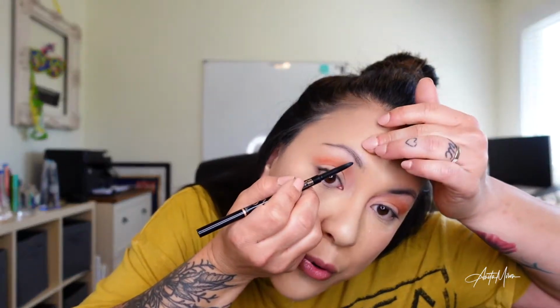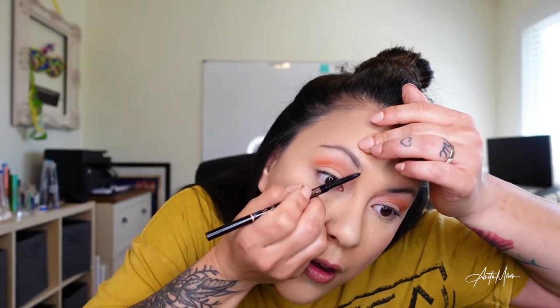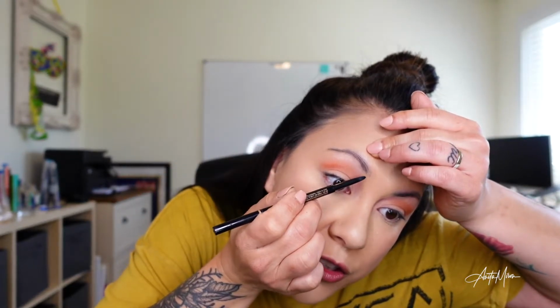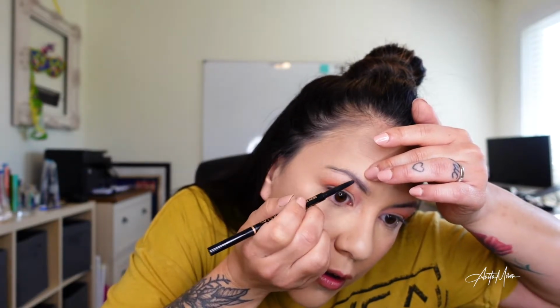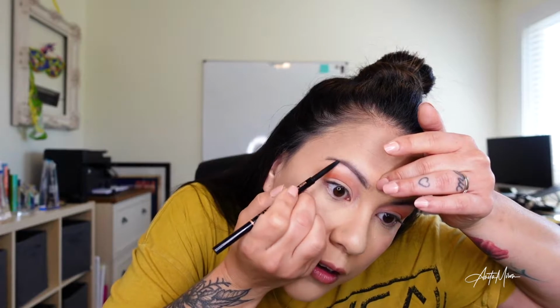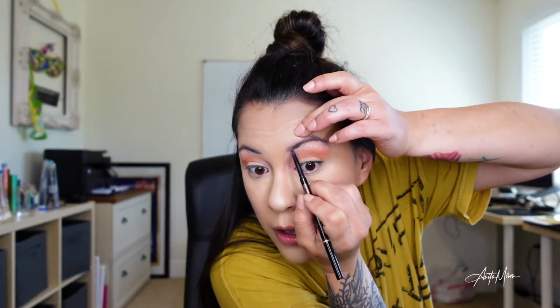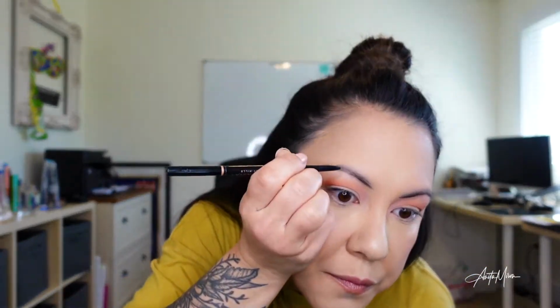Get closer to the mirror. And I'm just gonna pull my brow up. Try not to touch your face too much. And I'm just lining the bottom. This you have to go slow on. So there's the bottom, and now I'm gonna do the top.